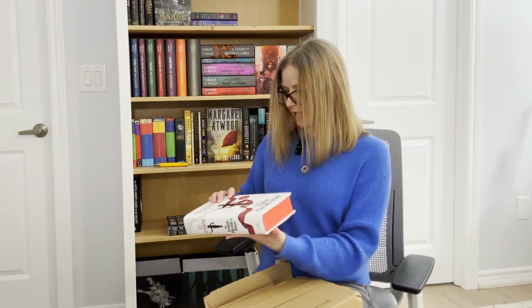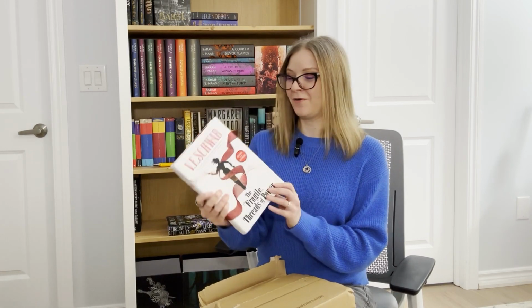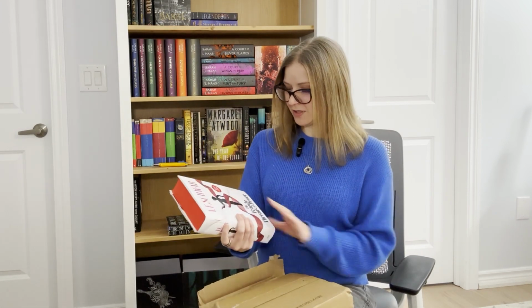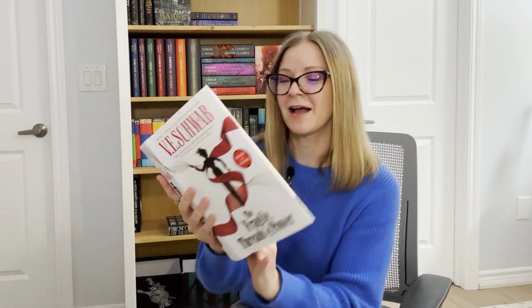All right, so we have V.E. Schwab's The Fragile Threads of Power. This one has the sprayed edges, which are absolutely gorgeous. And this edition is also signed by the author. So again, I haven't read this yet, but I've heard really good things about it. There's the signature there. Absolutely beautiful.